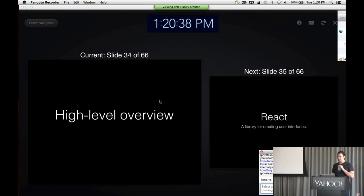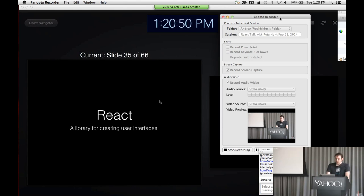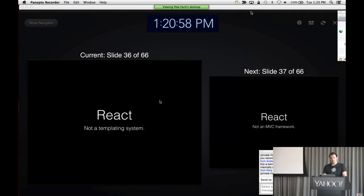So I'm going to give you just kind of the high-level sales pitch at this point, and then we'll dive into some examples that demonstrate why these techniques are valuable and the cool stuff that falls out of that. So we call it a library for creating user interfaces, which is this really vague thing that everyone interprets differently. But what's important is it's not a templating system and it's not an MVC framework either. It kind of fills more of a declarative jQuery role.